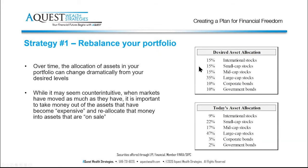So let's say this is your desired allocation, right? And we want 15% international. And international goes down. So by the end of the year or by the end of the quarter, you're down to 9% international. But small cap did okay, and it went from 15% to 22%. What you want to do at that point is not buy more small cap, right? Small cap did well. That's great. We're going to take some of those profits and we're going to go buy some of the international that is now at a discount.